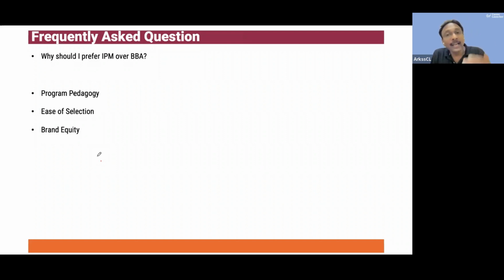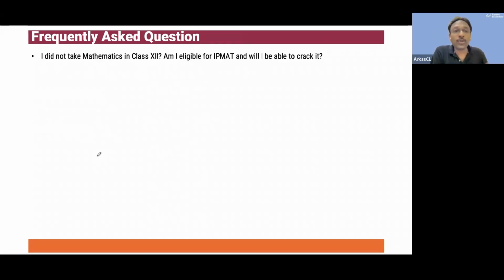The other thing is, unlike the CAT selection process after your graduation for getting into the other IIMs, this is a little more easier. I'm not saying it's easy, but comparatively a little easier. And there is the huge brand equity of an IIM name. Let's look at the next question.